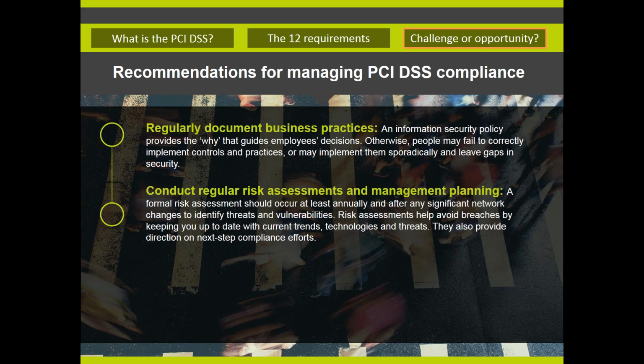So document your business practices, make sure that it's business as usual and that you haven't got any issues with your policies and procedures, and then conduct a regular risk assessment to make sure that you're including all of the regular systems into that scope.